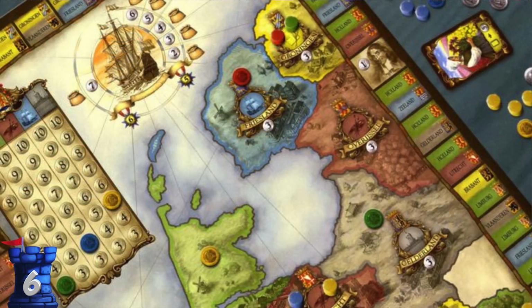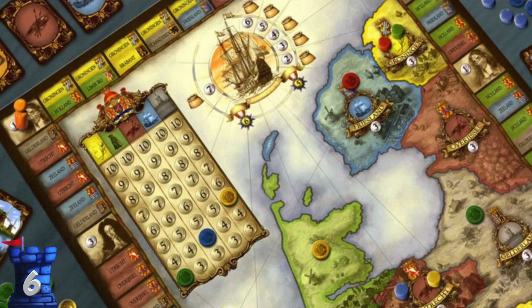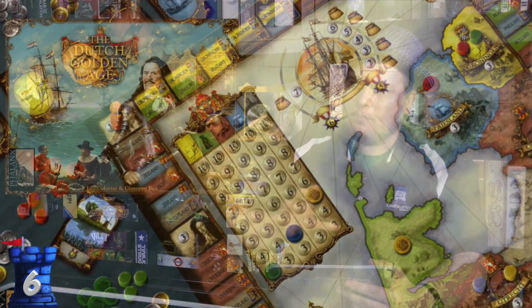Number 6 is the Dutch Golden Age. Interestingly enough, this one is kind of a roll and move game. You are literally rolling a guy and moving around the outside, and where he lands, different things are going to happen. However, there's more to the game than that. You're trying to control different areas on the board and trying to get money. It's your typical trading resources style game with that roll and move thing on the outside, but it works, and I liked it a lot more than I thought I would.